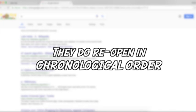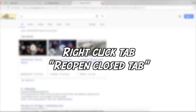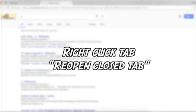And if you don't want to remember that shortcut that we mentioned earlier, you can just right click at the top of the browser on any tab, and voila, you just click the option labeled Reopen Closed Tab at the bottom. Never again should you worry about losing your precious tabs.